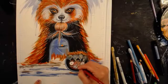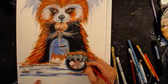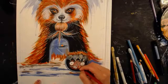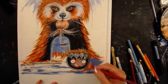Let me get a little area done so you see something sort of kind of finished. I said I was going to finish this today, but it's not going to happen in an hour because I'm getting bogged down in the details.